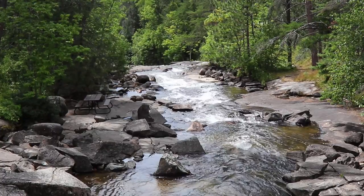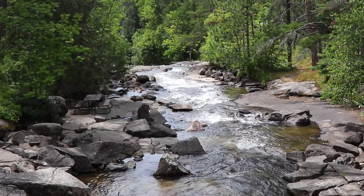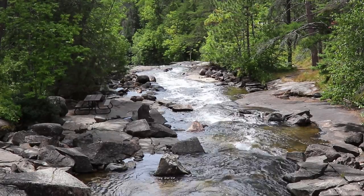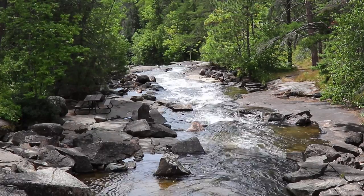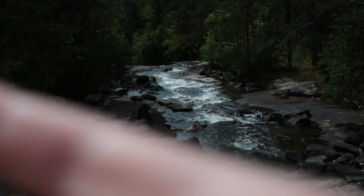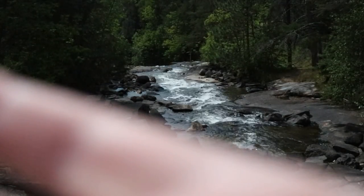I will say in that last bit of video, I was actually using the ND filter right on there, and the camera compensated, and now I've got it not on there, and, you know, just put it on there. Et voila.